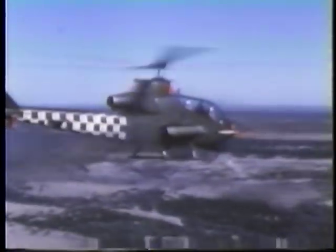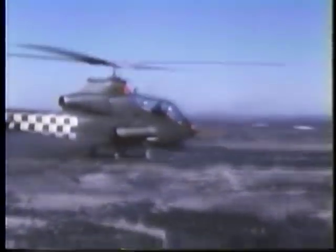It would be difficult to conceive of a more extensive test and evaluation program for any aircraft. The wide variety of ordnance has been extensively fired in situations which approximate ultimate combat deployment. The Cobra test program was flown by Army pilots with extensive Vietnam combat experience.